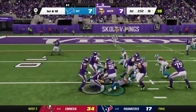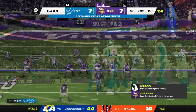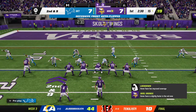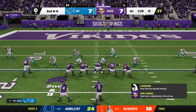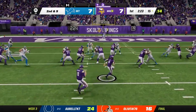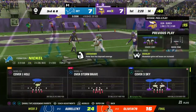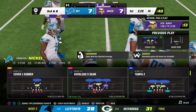Cousins gives way to Cook. He takes it to the 15. A nice display of power, but not a ton to show for it. The run only got a yard. Here's 2nd and 9. Again, it's Cook. They stopped after only a yard, taking it down to the 14.